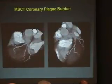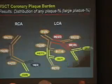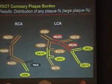Now, of course, we have done that on a small region of interest, something which was about 30 millimeters of length, and it doesn't have any value because we are interested, like Valentin has said, by the total coronary plaque burden. So this work has been done to look at the whole coronary burden.